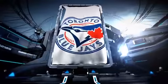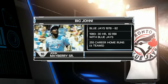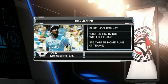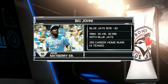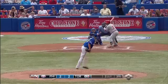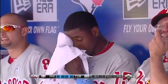Do sons play like dads? Well, in the case of John Mayberry Jr. and Big John Mayberry Sr., starting to look like it. 1980 was Big John's finest season here in Toronto. 30 home runs, 82 RBIs. He was my hitting coach while I was with Kansas City, and one of the best in baseball. Loved talking to him. There's his son, Junior.